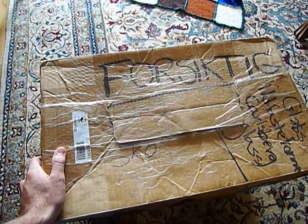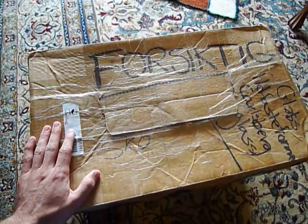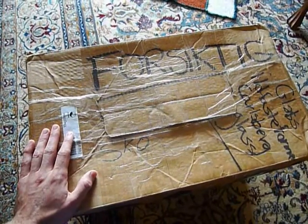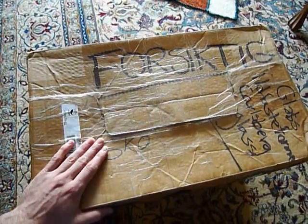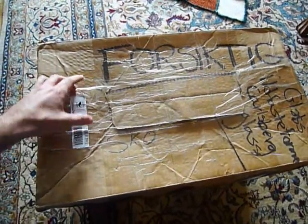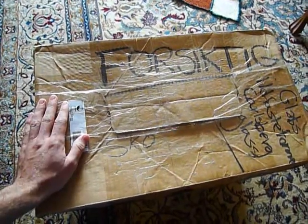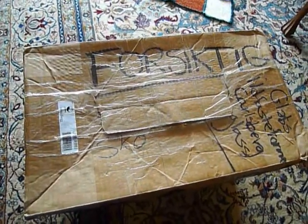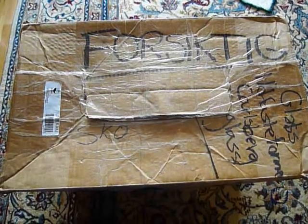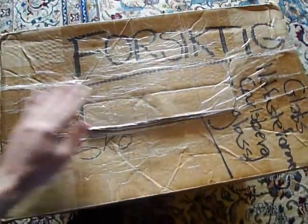sought after titles. Also, inside here are two new systems that I didn't own from before, so I'm really excited to open this up and show you what's inside. So let me just open the box off camera, and I'll show you what's inside. Okay, so I just cut open the tape here, and let's just open this up and have a look.